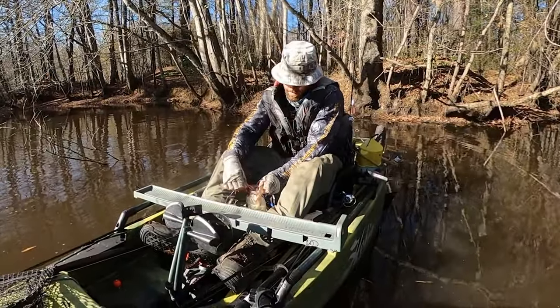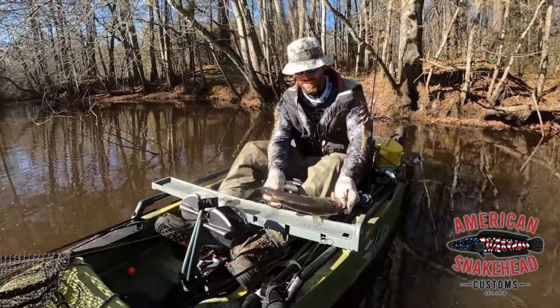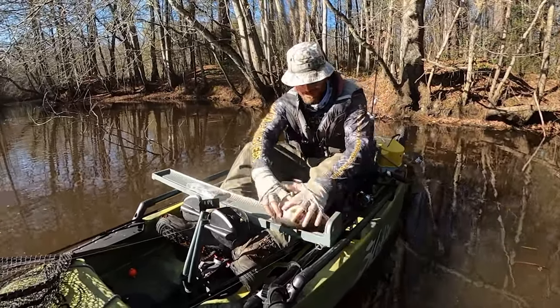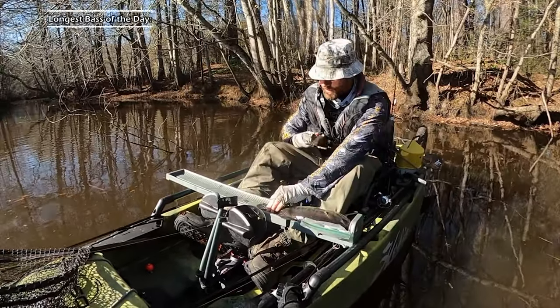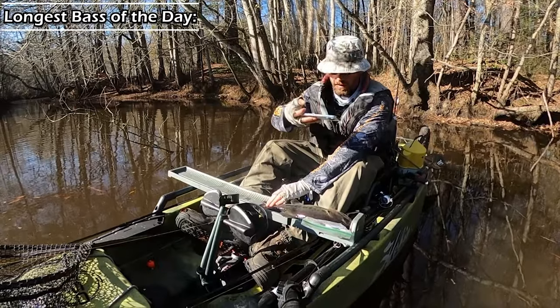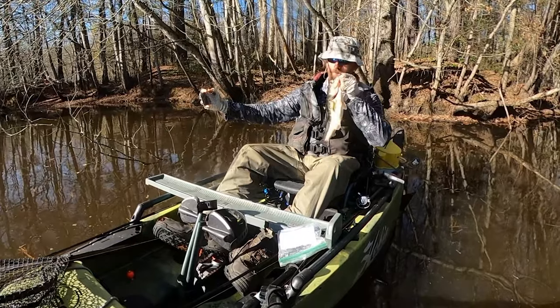And again, that's on the American Snakehead Custom. There she is. Let's see. She'll come in at about 15 and a half. These fish are cold, but the skunk is out the boat. About a 15 and a half incher. Yes, American Snakehead Custom. Oh, smells so good.